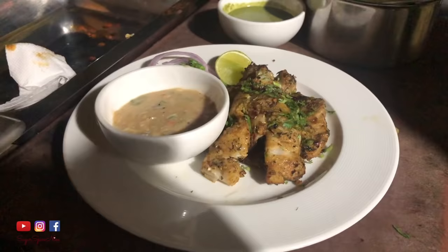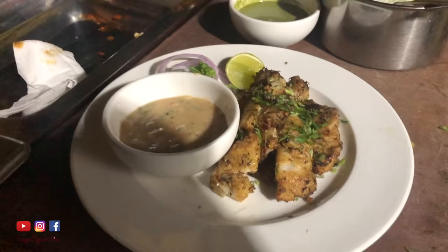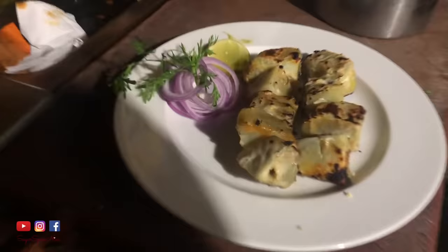So this is the Alibaug speciality ghol fish that they were calling. I obviously don't know anything about that because I'm vegetarian. The people I'm with are really, really enjoying this. That is a sweet potato.